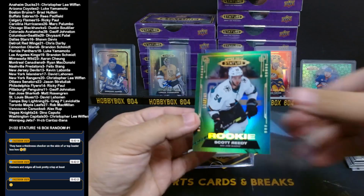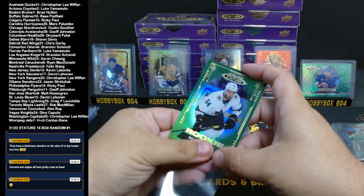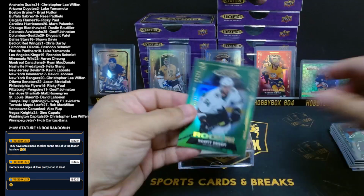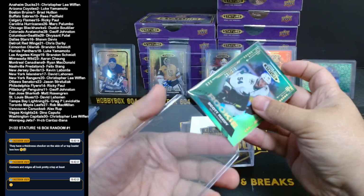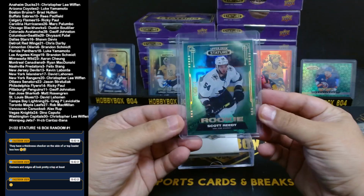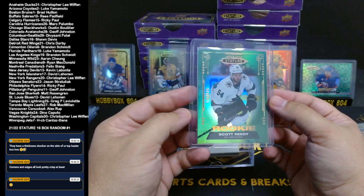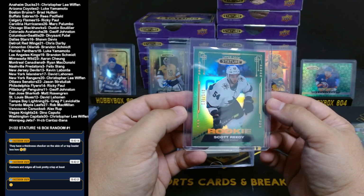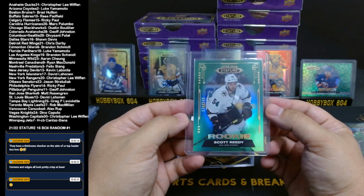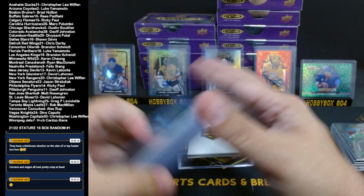Next up, we have a green Shark. 134 out of 149, Scott Reedy. Never heard of him. First time hitting a Scott Reedy. For the San Jose Sharks, Matt Rosengren. Who the hell is Scott Reedy? McDonald, you buy the Sharks all the time. You never hit this guy, right? Yeah, corners and edges look good. Just the centering is pretty off, like platinum.